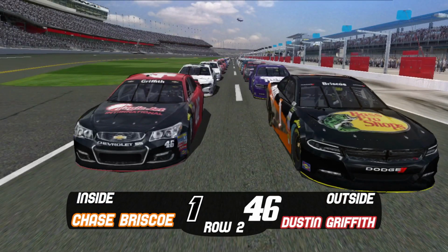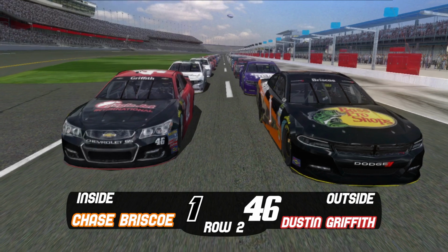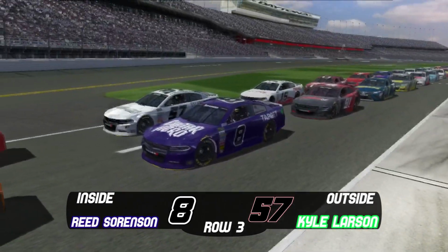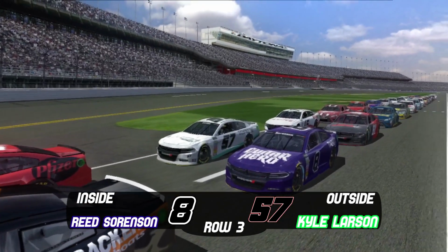In row number two, we're going to have Chase Briscoe in the number one Dodge. On his outside is going to be the number 46 of Dustin Griffith. Good run for those two in qualifying. Moving on down the row, we got Reed Sorensen in the number eight Guitar Hero Dodge and Kyle Larson in the 57 Finley Farms car.